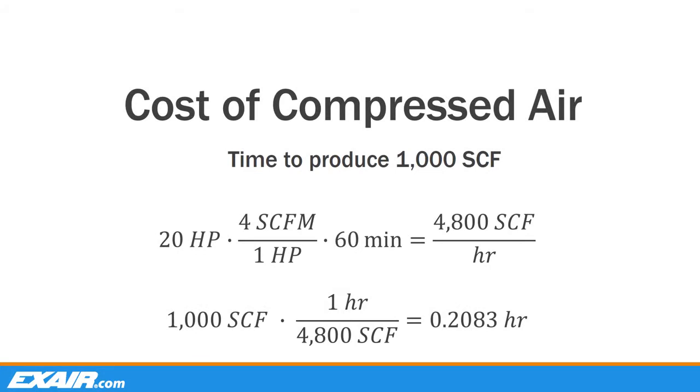A 20 horsepower compressor running at maximum output will produce 80 standard cubic feet per minute or 4,800 standard cubic feet per hour. 4 SCFM per horsepower is a conservative rule of thumb. Some air compressors can make 5 or more SCFM per horsepower. Individual compressors and delivery rates may vary though. To produce 1,000 standard cubic feet per minute will take 0.2083 hours or 12.5 minutes.